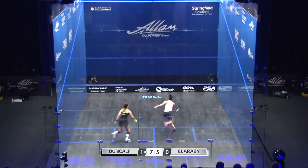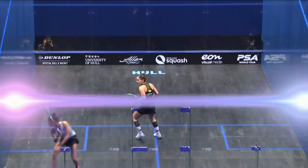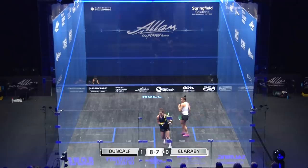Well, again, it's a vicious post from Duncalf. This time on the volley slightly earlier. That was a great shot. It's working brilliantly for us, sort of going for it when it's there. What she doesn't want to do is just get into a trading, a driving game, does she? Yeah. Not on a court like this, not against an opponent like this. Yeah.